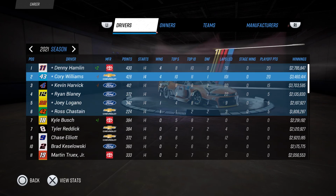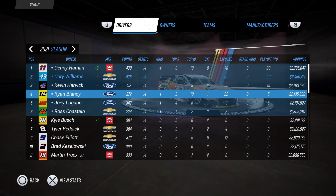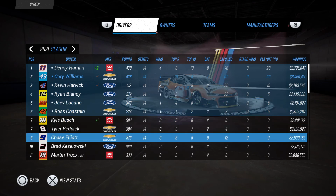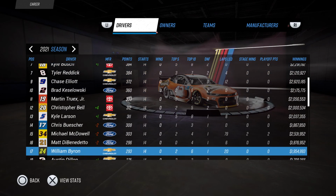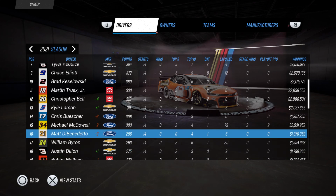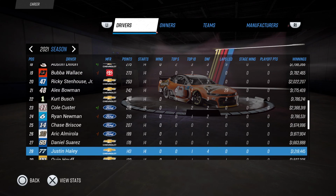We only have six different winners. Out of 14 races, we have six winners. Battle for 16th is now the Benedetto and William Byron. 3 points separate that little battle. We don't have anybody back here.